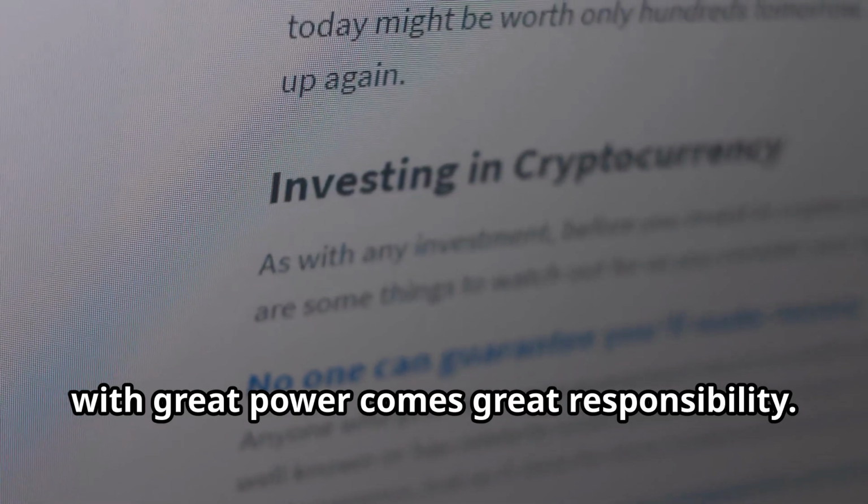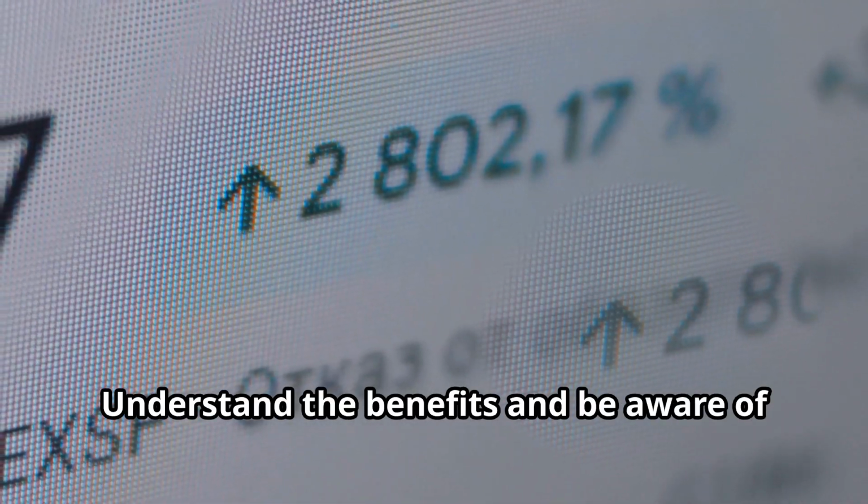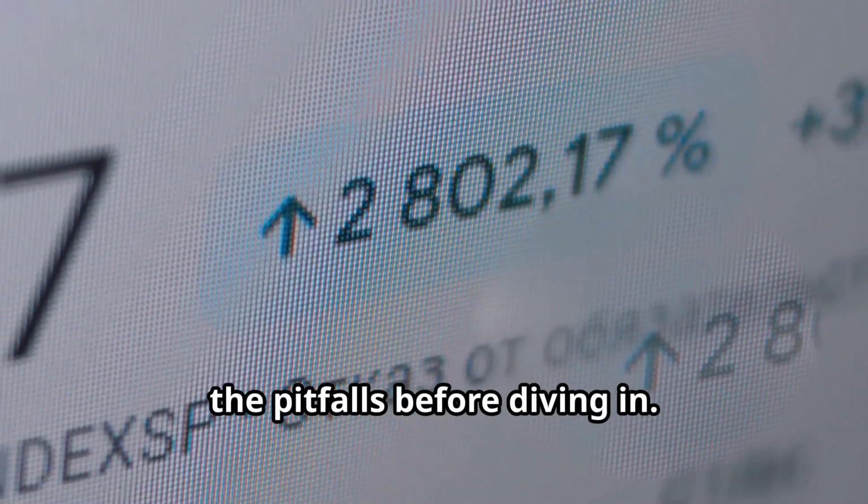But remember, with great power comes great responsibility. Understand the benefits and be aware of the pitfalls before diving in.